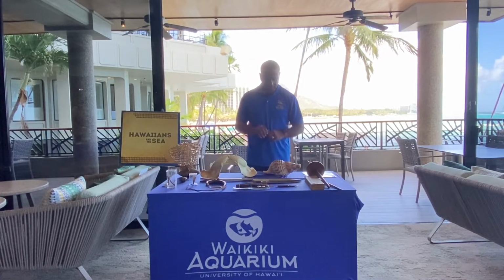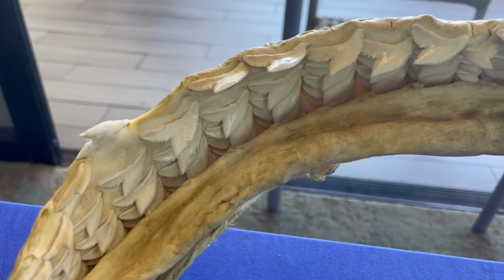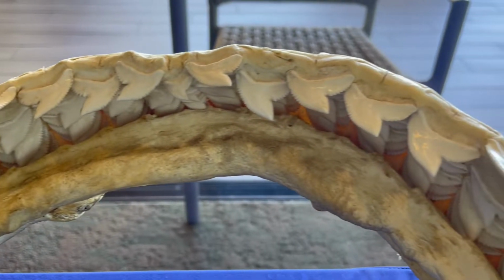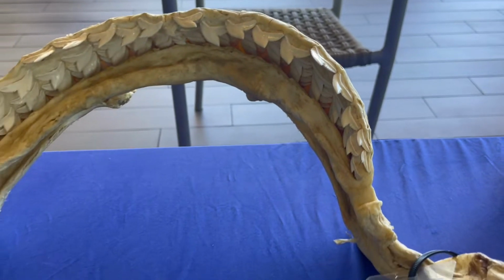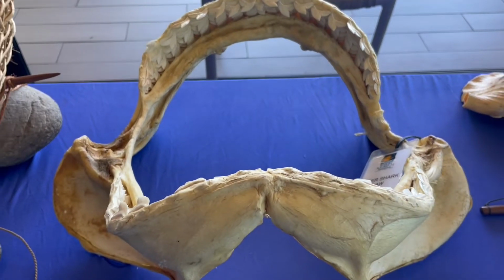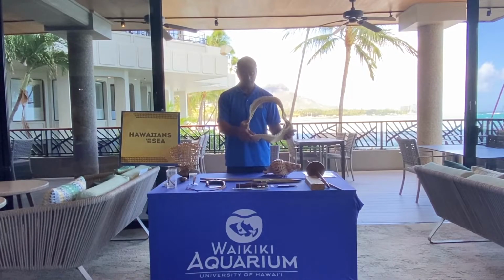The next one, one thing I didn't share with you, is the shark's jaw. This is from a tiger shark, and I showed you earlier the weapon that they use the tiger shark teeth for. It's razor sharp. So not only did they use the teeth for wartime battle, but they also used it for shaving because it's basically razor sharp.